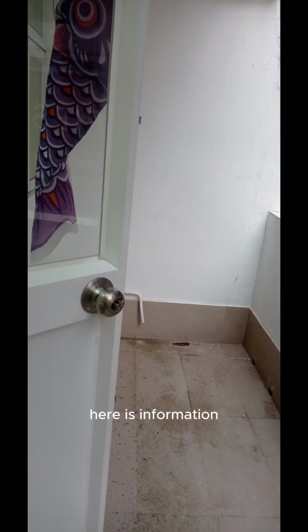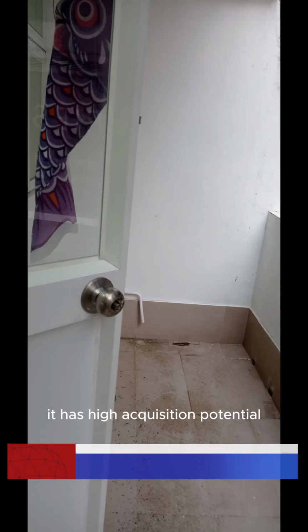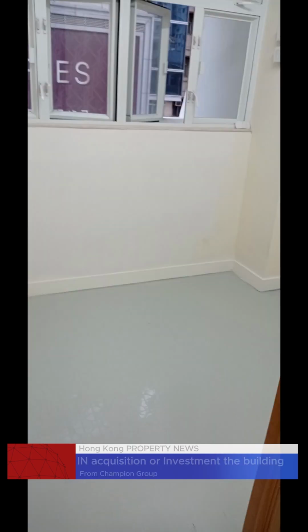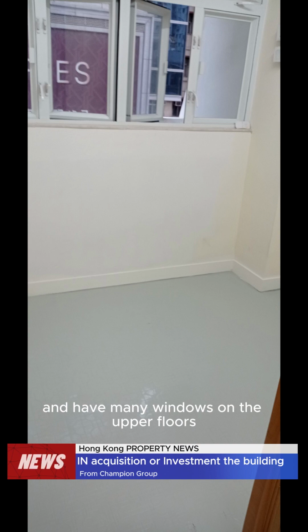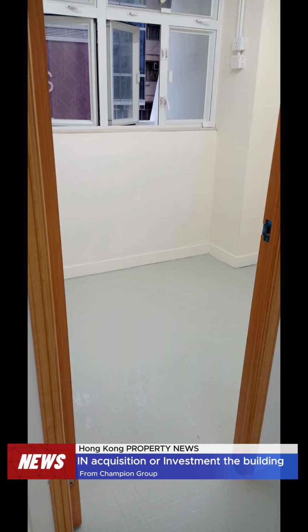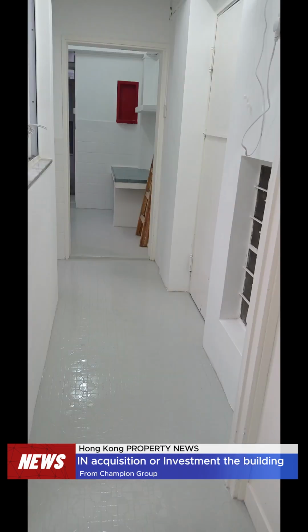Here is the information. It has high acquisition potential. The building has been newly renovated. 2 rooms are practical and have many windows on the upper floors. It is newly renovated. Bank estimates are high. The rental return is high. Practical 499 square feet with rooftop. Please check it out as soon as you have time.